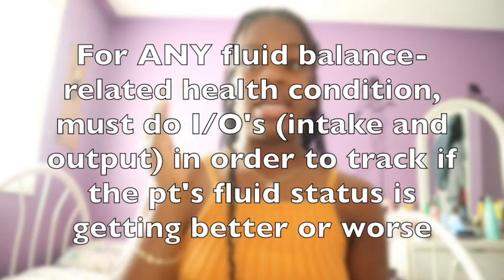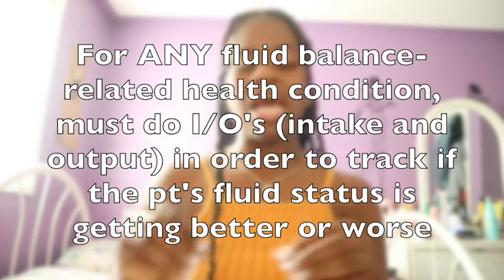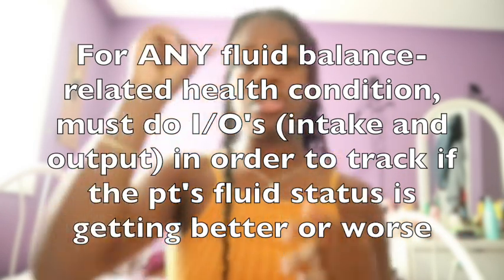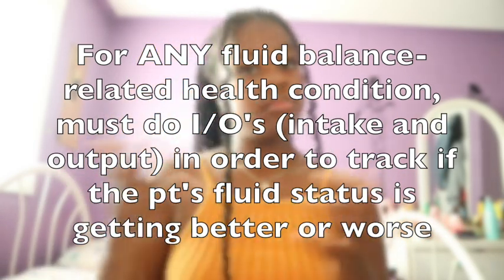And for both diabetes insipidus and SIADH, which are both obviously fluid balance issues and not sugar issues like with diabetes mellitus, with any fluid balance issue, you want to look at intake and output. You want to monitor intake and output for both DI and SIADH because you want to see if that fluid is going down or going up. So this is the third last topic.